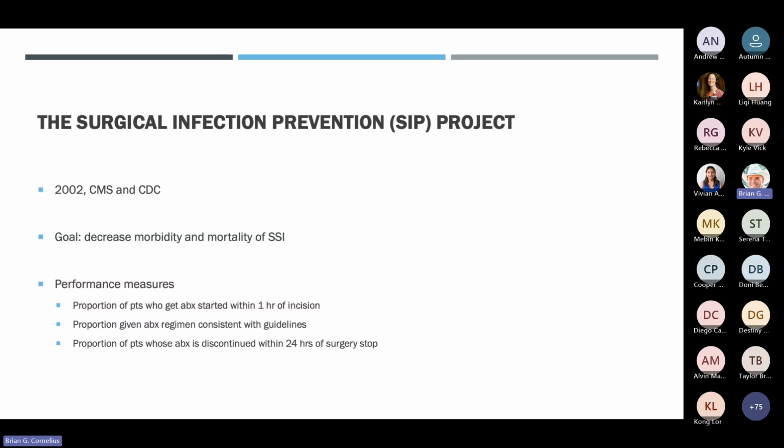So if you give somebody antibiotics 8 hours before surgery and it's already out of their system by the time they get to the operating room, that's not appropriate. On the other hand, if you have somebody that doesn't get their antibiotics until incision, it's probably not going to be in circulation when that bacteria load is potentially the greatest with skin contamination.